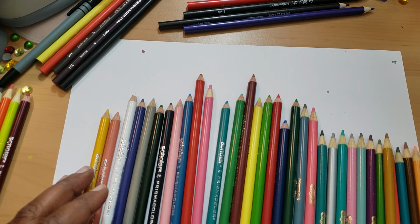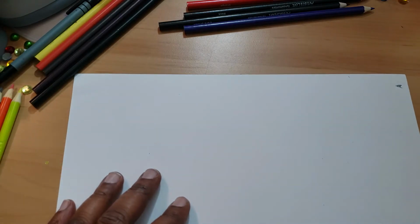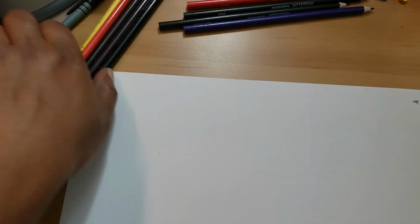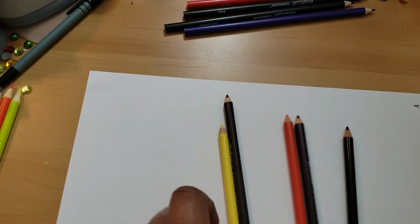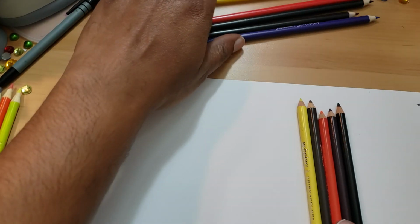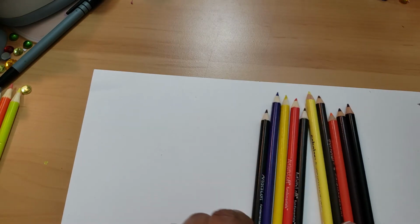Is it 50 or 40? 40. No, 50. I can't remember. Let me check again. 50. You would think I would be able to find the basic colors. Nope. Because Prisma is fancy. They have fancy words for their stuff. Artist Loft is pretty basic.